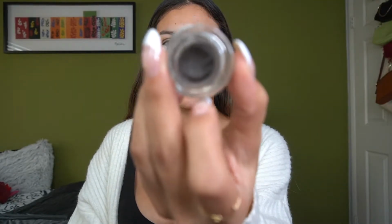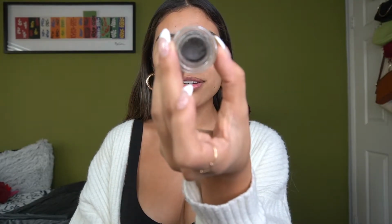I basically go in with the Morphe Chocolate Mousse Brow Cream, which is this one, and it's a little beat up, so please ignore it. But yeah, let's just jump right into the brows. And it goes a little something like this.